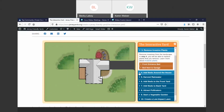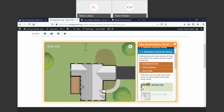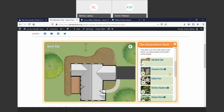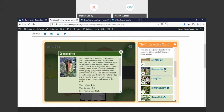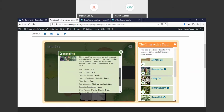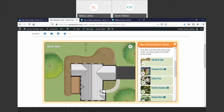Then you start adding beds. So I'll pick one just as an example. You add a bed. So you can see you've taken out a lot of lawn there, and you start adding plants to it. Oh, I did want to point out that each plant in here as you practice has a little information icon that you can go to and learn about the plant as you go. So it gives you basic information that comes right out of the plant database, which I'm going to show you in a couple minutes. So let's add some cinnamon fern and a winterberry, and let's add a Callery pear.